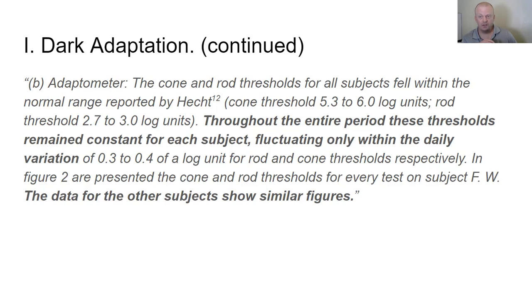Throughout the entire period, those thresholds remained constant for each subject, fluctuating only within the daily variation of 0.3 to 0.4 of a log unit for rod and cone thresholds, respectively. In figure 2 are presented the cone and rod thresholds for every test on subject FW. The data for other subjects show similar figures.